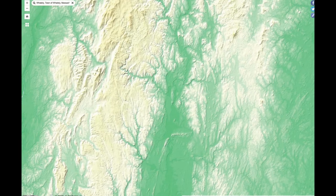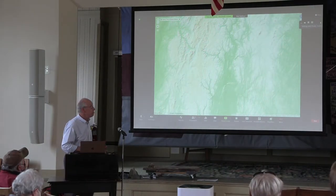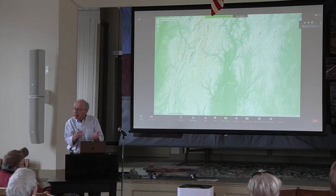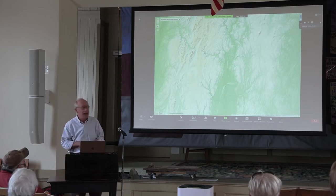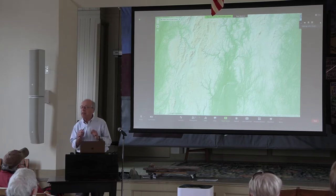We're going to zoom in a little bit more. We have this very wide valley that we live in, the Connecticut River Valley, the Pioneer Valley. And that's not a normal valley. Valleys are not supposed to be that wide if they're just being cut by a stream. There has to be a geologic reason for it.